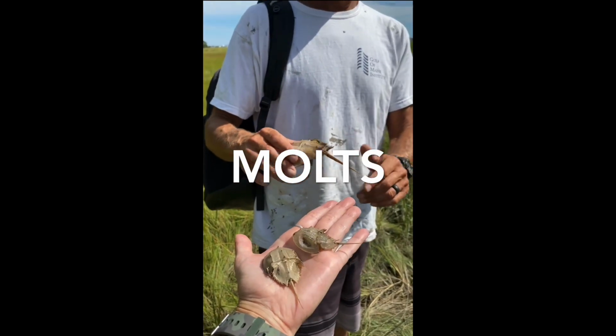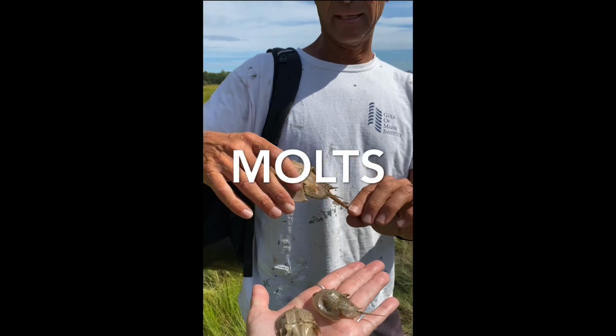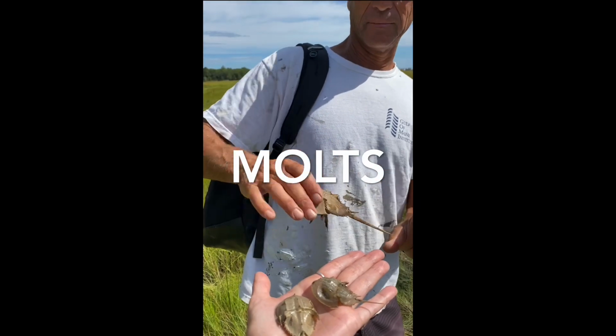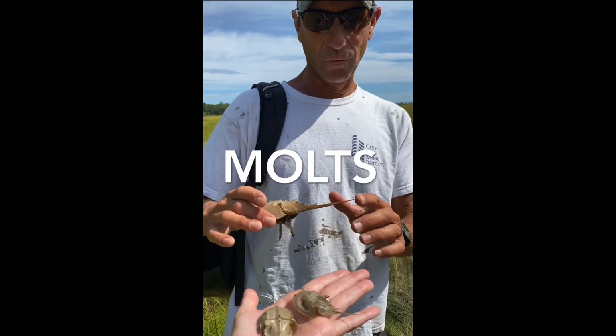Just like crabs. This tail, which a lot of people mistake for a stinger, is actually just to right them. If they flip over, they can correct themselves. So it's a way to steer, to swim. Very cool. Well, you wouldn't want to step on one of those.